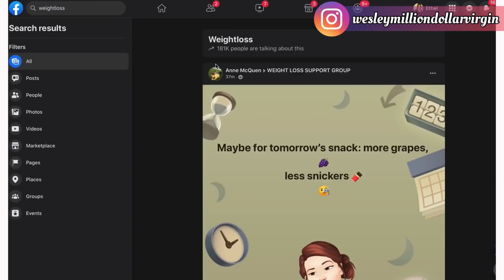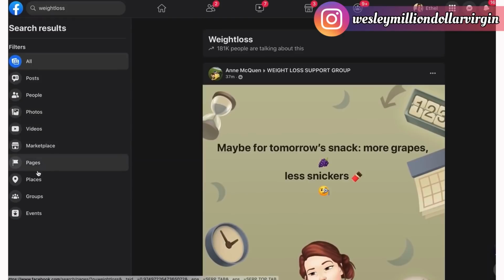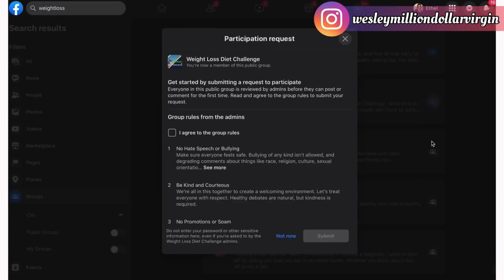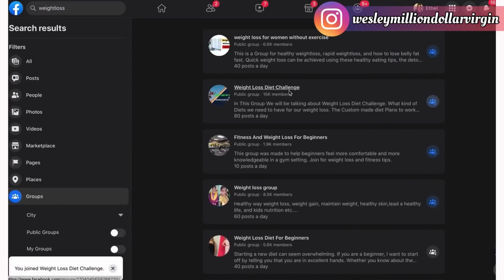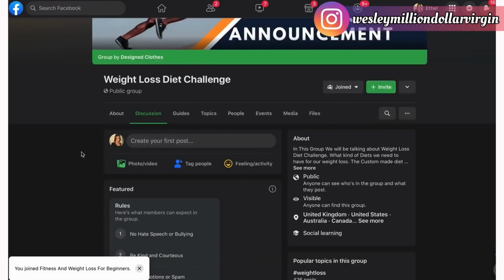Let's get it. Look here, you're about to make a ton of money here. So you type in weight loss, you click on the word groups here, and you want to join every group, okay, basically. Does it make sense? Join every single group here. And see, I'm going to join. Watch what I'm going to do, okay? So this group has 15,000, okay? Great group to join. So this is what you're going to do.